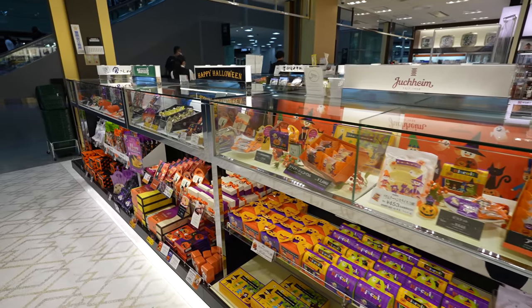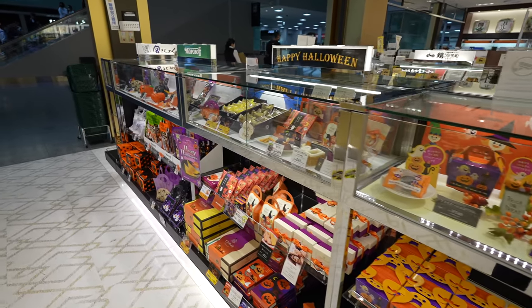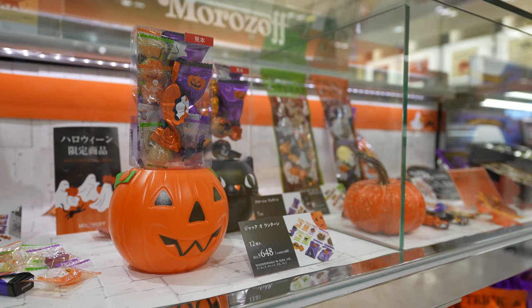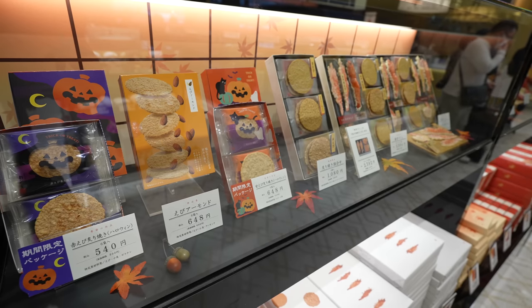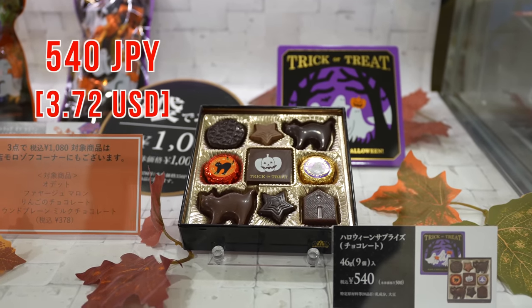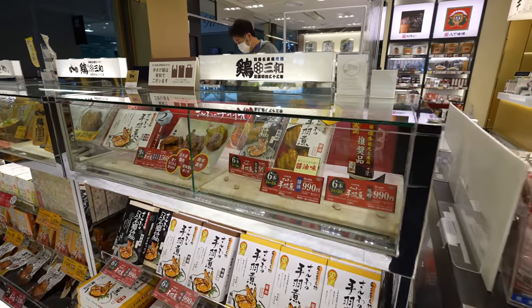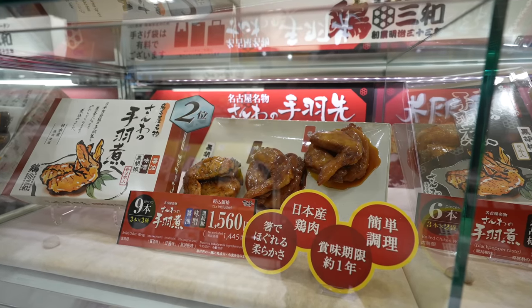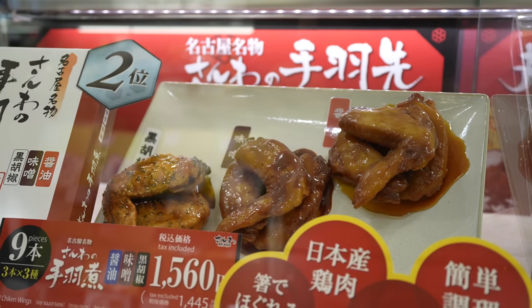Ebizukushi. Oh my goodness, that's so cute! It's a Halloween section! Yes, Halloween is coming! They have a seasonal souvenir too! Loving it! Oh, look at this chocolate! Sweet! Yep, Nagoya is really popular for tebasaki, which is chicken wings. I didn't know that they have a souvenir version too.